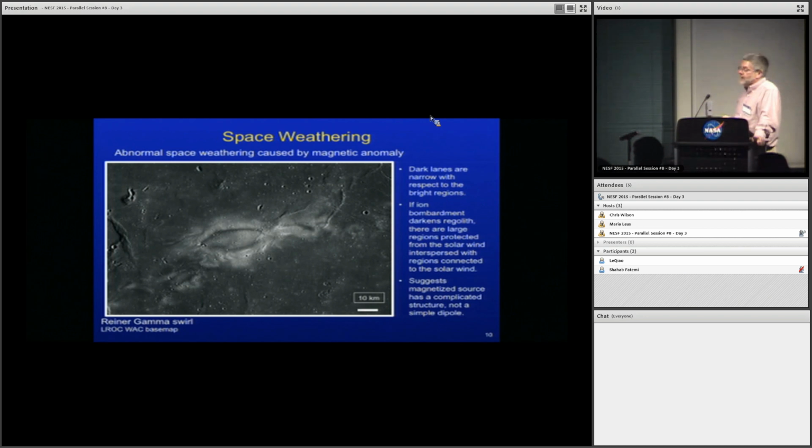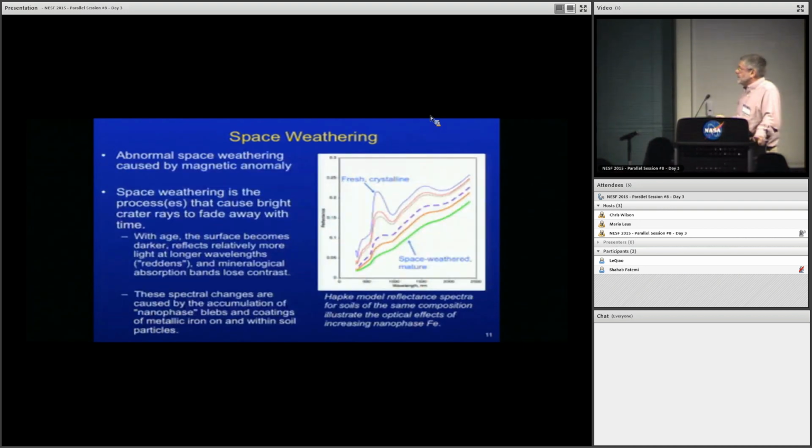In the case of Reiner Gamma, there's absolutely no topographic signature. You can see in both the LOLA data and the LROC DEMs that it's essentially flat across here. There are places where there's topography associated with the swirls, but that's nothing to do with the swirl per se. It's simply laid across the underlying surface, be it highlands or low or Mare or both in some cases.